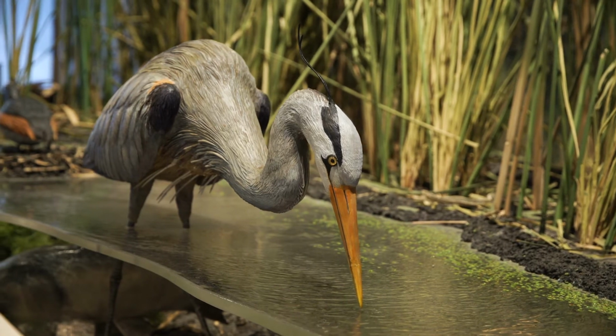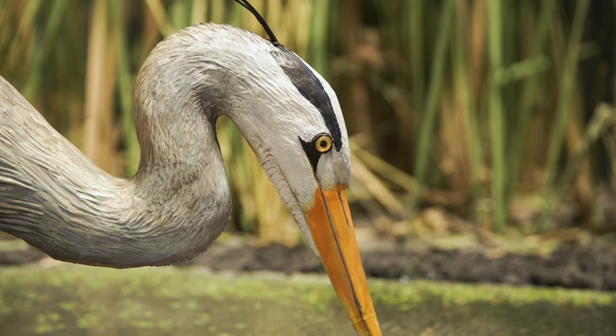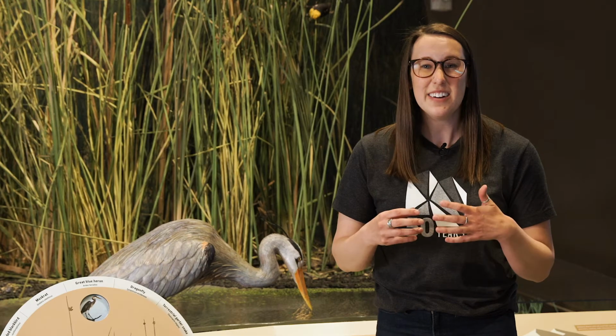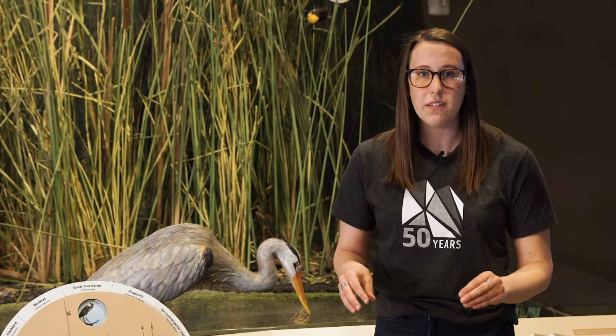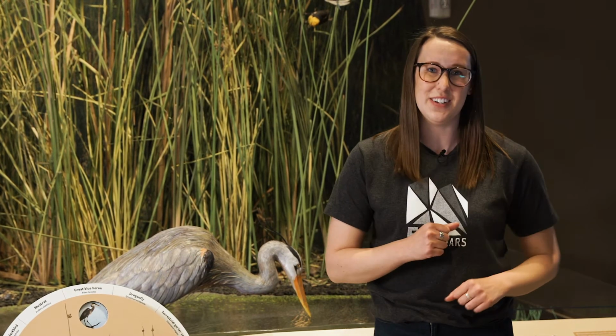Another one of my favorite birds is the great blue heron. This bird has long legs, a thick, sturdy beak, and gray-blue feathers. Herons also feed by wading into the water, but they have a very different technique than the white-faced ibis. Herons use a sneak attack. They stand still in very shallow water, waiting for a fish to swim by. And when it does, stab!